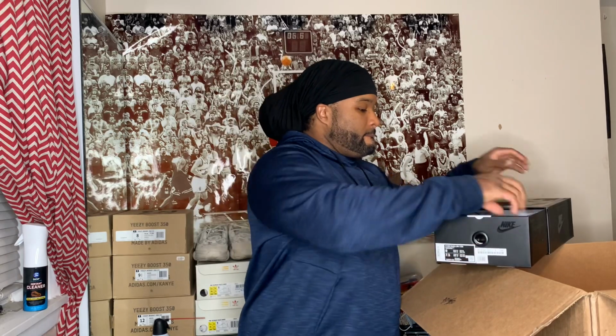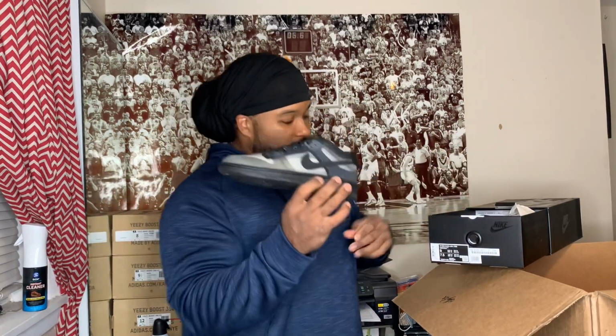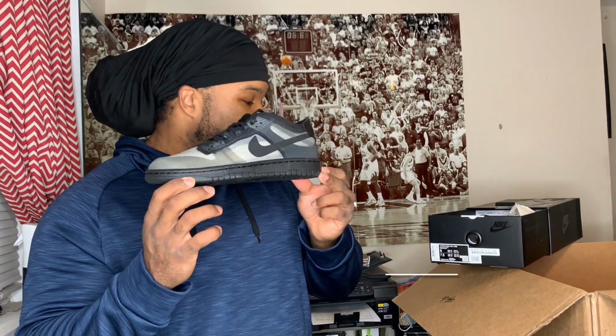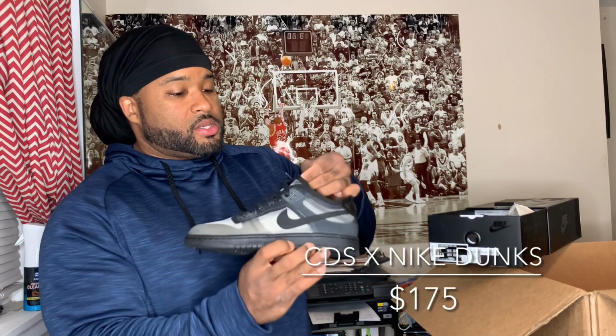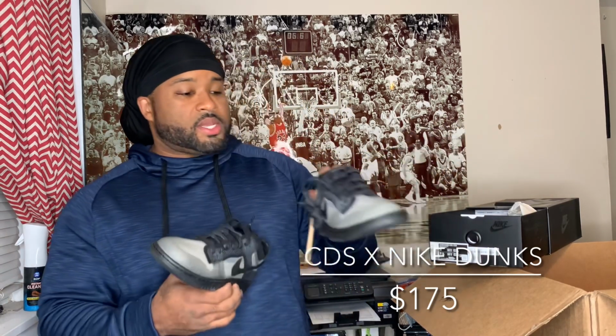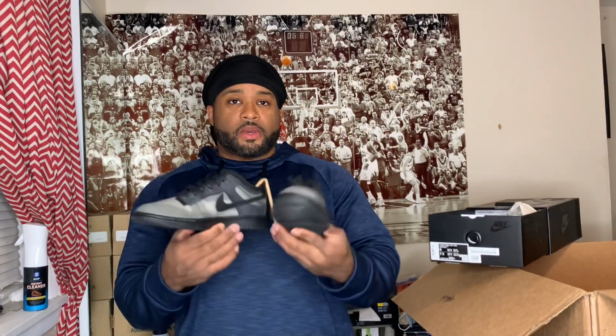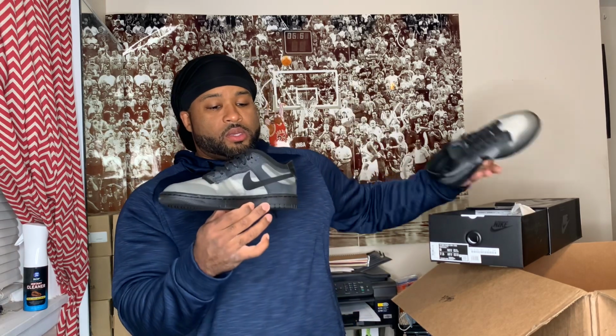We got a Nike Dunk Low CDG. You guys know what the CDG is. Comme des Garçons, if I'm saying that correctly. This is a dunk, man. This is a size 7.5 in men, 9 in women. This is actually pretty clean. I like this. I like these a lot. Never seen them before. They dead stock tied, but they're not dead stock, as you can see from the bottoms here. Check them out. Let me take this out. Size 9 in women.